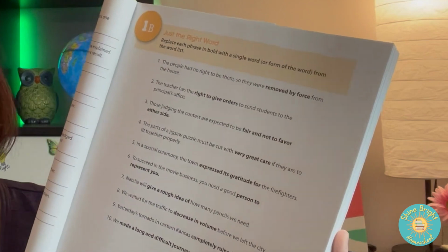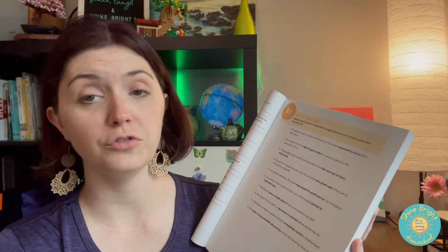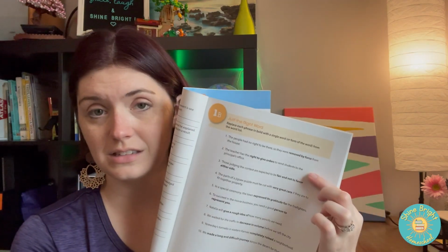So it gives you a sentence and it says which one of the vocabulary words would you use in place of removed by force or the right to give orders. The right to give orders would be the word authority. Removed by force would be evict. So your student will be choosing the correct word based off what the sentence says here. And you're just basically replacing the phrase with an actual vocabulary word.